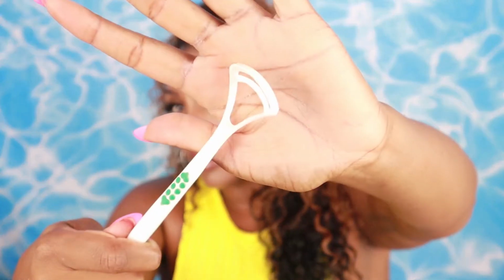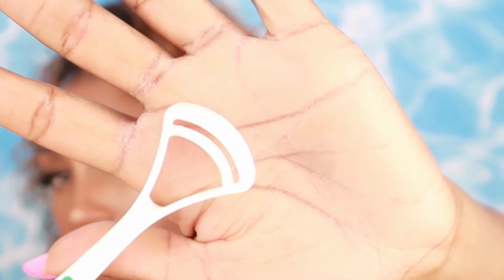So all you have to do is, when you finish brushing your teeth, use your tongue scraper. Tongue scraper, this is what it looks like. This is a very cheap one, but it still does the job. It still gets all the bacteria off your tongue that causes bad breath.